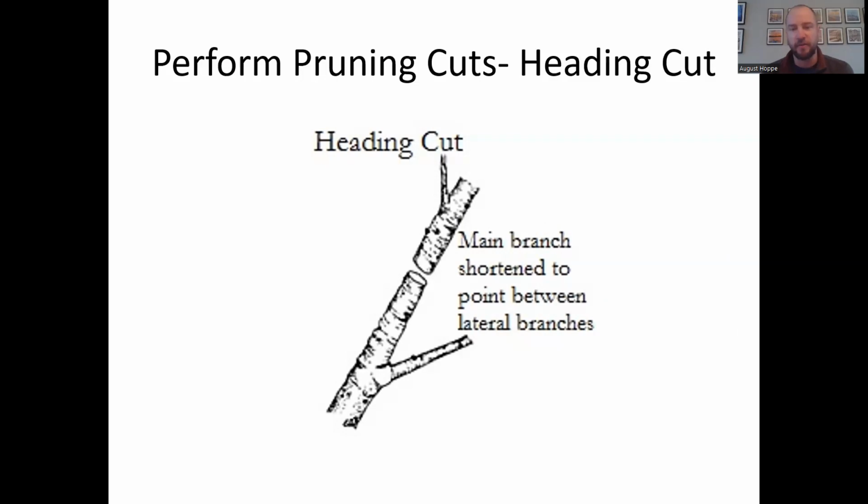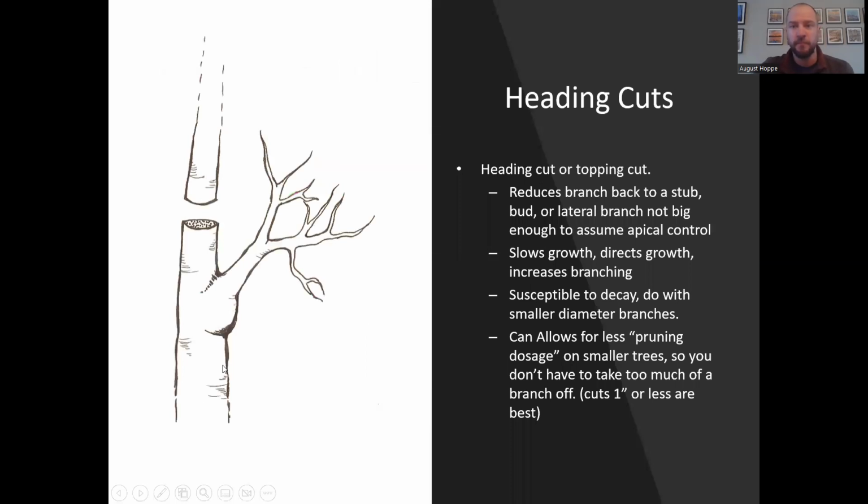It's important when you're making heading cuts that they're relatively small diameter cuts. We don't like to make those cuts with large diameter things. So when I say small diameter, I'm thinking 2 inches or less, typically even smaller, preferably. Why would we make a heading cut? Well, we're doing that to reduce that branch, to control the size of it, to direct the growth of the plant.